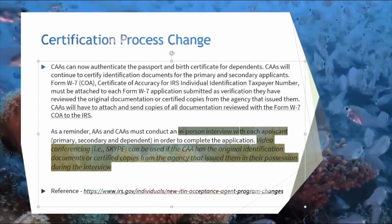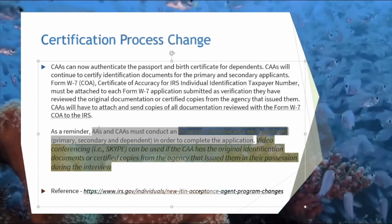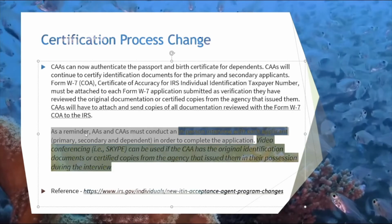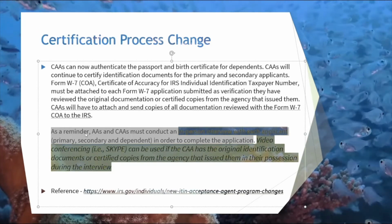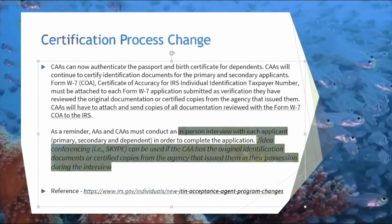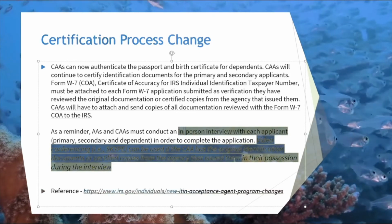Before, this was the only way to get an ITIN application through an AA or a CAA. It has to be in person. But they have recently made changes to it. We can do video conferencing now.